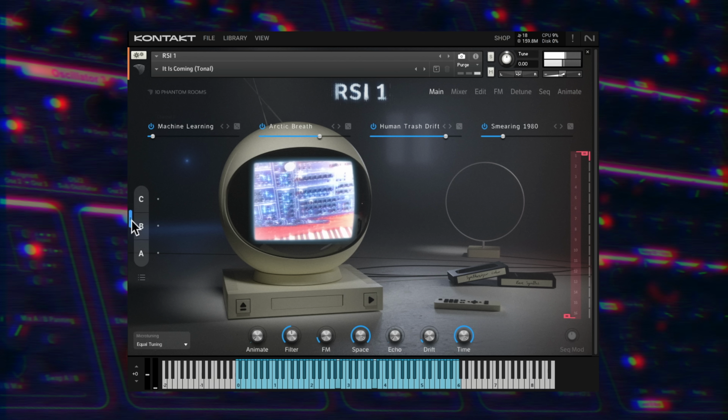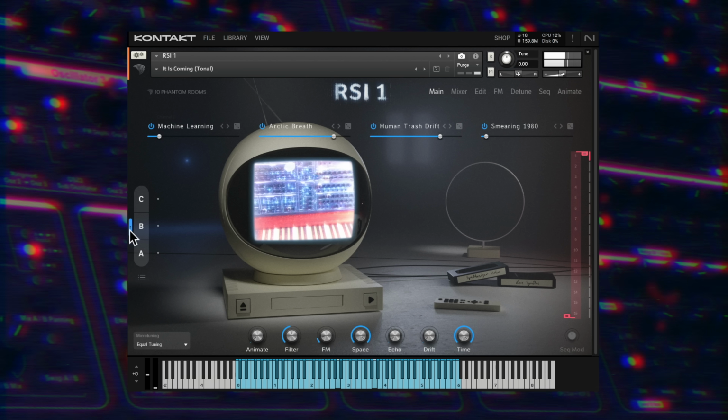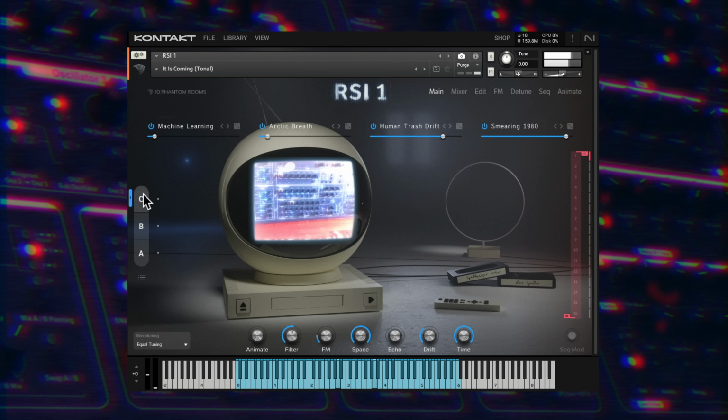The A, B and C variations are 3 sub-presets of a sound with blending capabilities. Click into each, or use the mod wheel to blend.